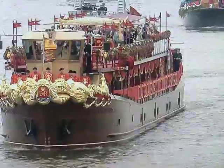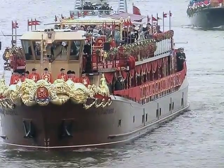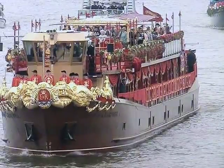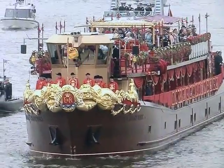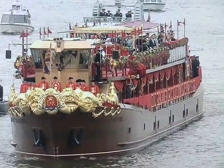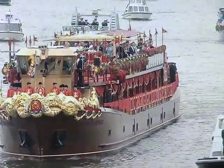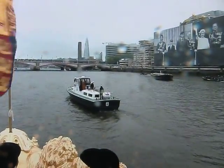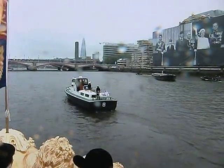Meanwhile, back at Westminster, and all the watermen absolutely delighted with the progress that the Spirit of Chartwell is making. Nobody has sat down, nobody's disappeared really off that top deck. Everybody wants to get a fantastic view.